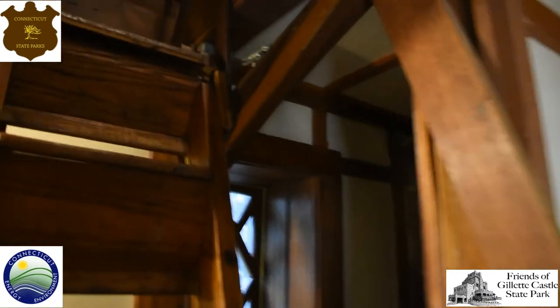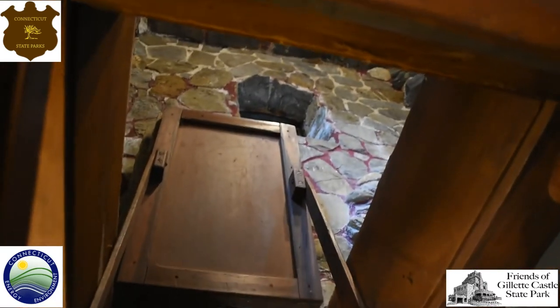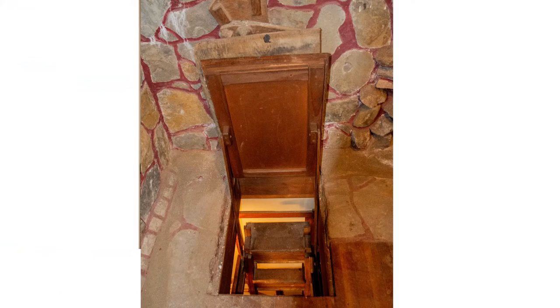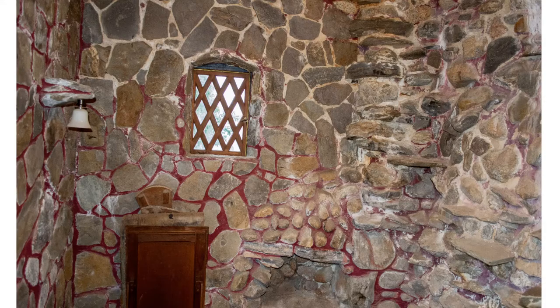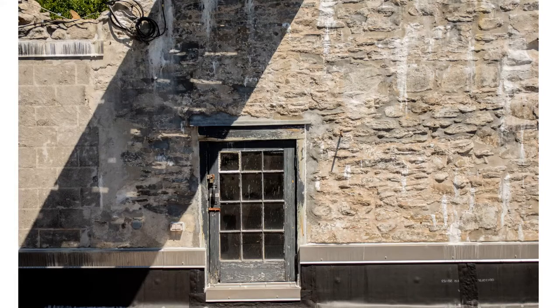So the second tower, the secret room, is the room that is directly above us. So you can see some pictures of it right now. You can see it's a very small room. Basically, it has a small fireplace, and then other than that, it's just roof access. But it's still pretty cool.